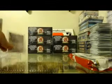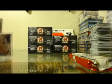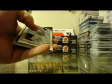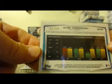Our first one. We'll see what we could do. Here's some color. Ryan Yarbrough for the Mariners. Blue refractor. 190 out of 399.